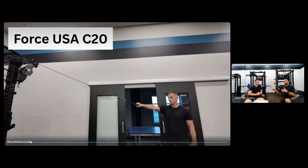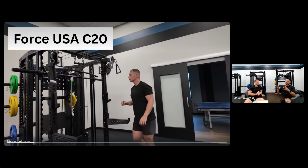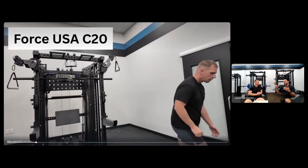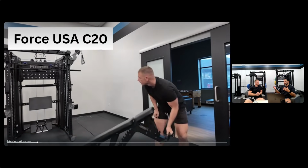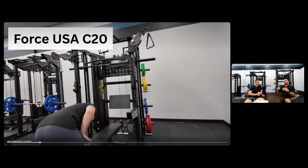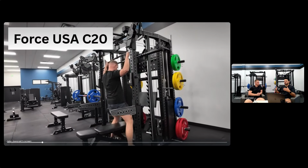But to your point too, here at Force USA, they have an entire warehouse just for spare parts, which is interesting. It's good to know that if you get this whole kit and one piece is damaged or you just need to replace one piece, they have them ready to ship and ready to go. I don't know if that's the case when you're looking at the all-in-ones from Amazon and what it's like to get in touch with those companies.